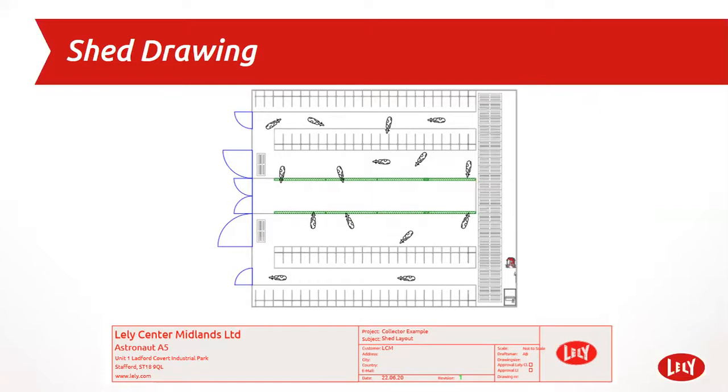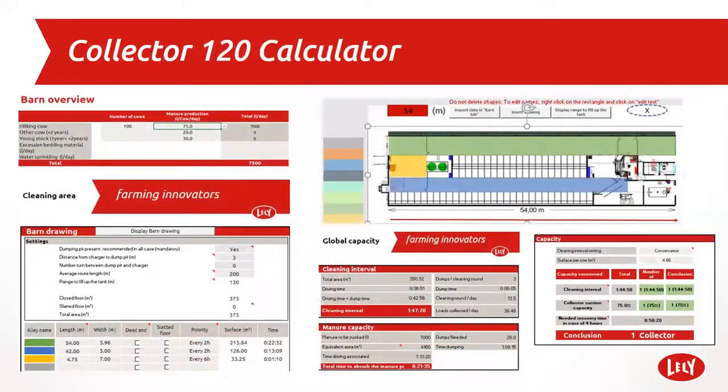And Lely will state on a solid floor, so no slats and no channels, that the collector can cater for 100 cows and 500 square metres of solid floor. And as I've mentioned, the capacity can be maximised if there are slats and channels in the shed. So it's very important that we do a drawing so that we can work out in the calculator how many cows the collector can cater for. And you'll see in the next slide about the calculator.